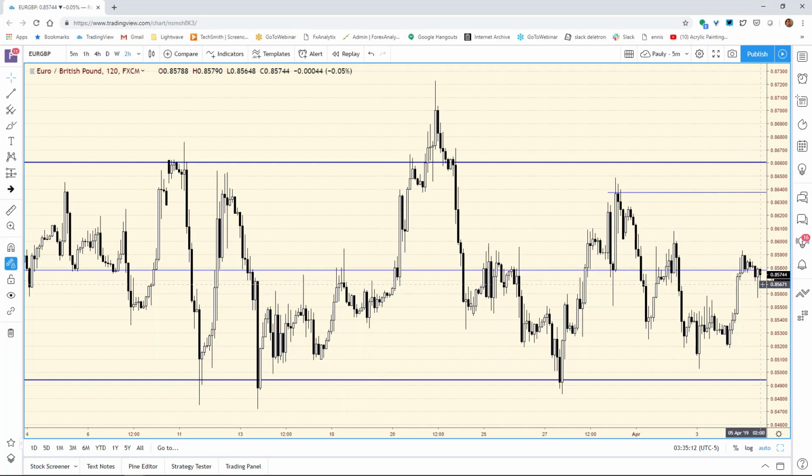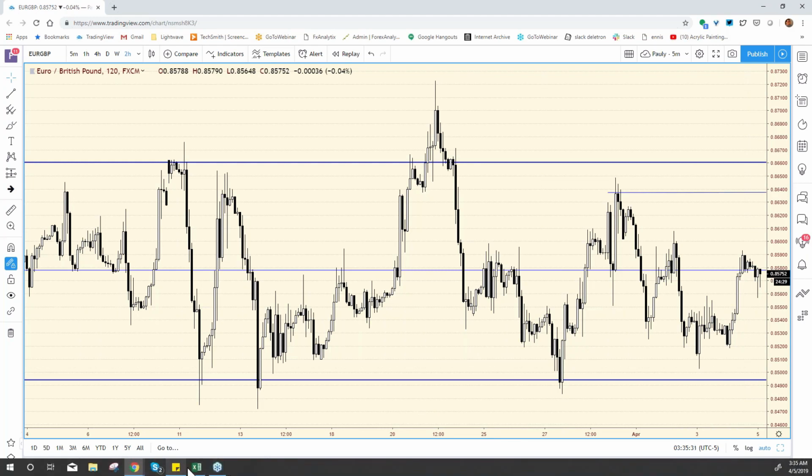Market trying to make a stand. After we took that dip, we came right back up. Support, if the euro turns around and takes its own little dump, is going to be right there at 85.48.